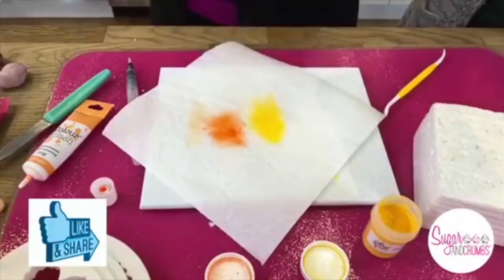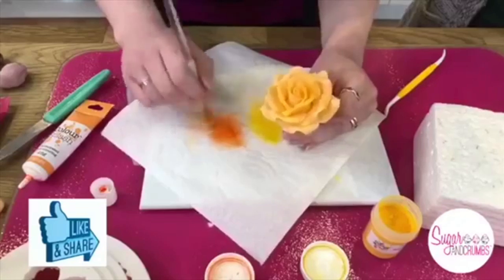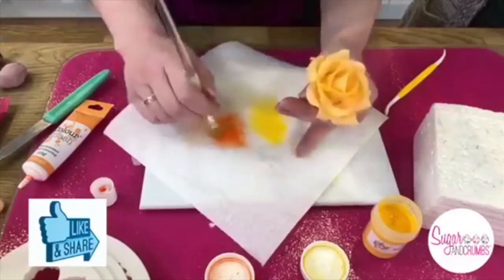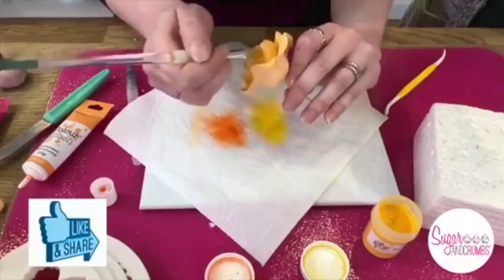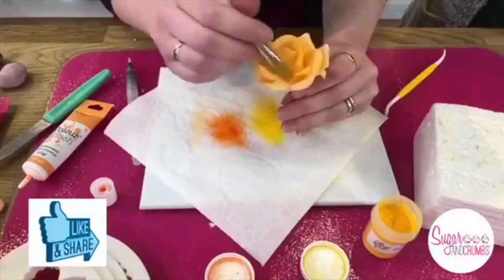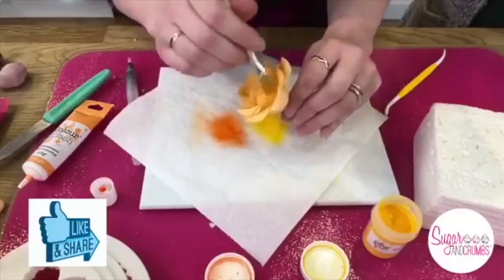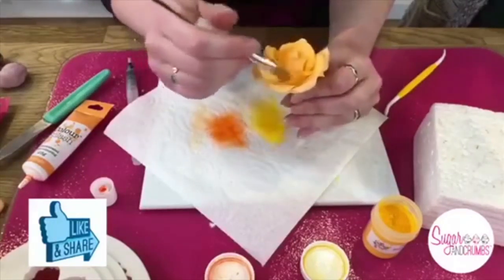Geraldine said it's so pretty and a very elegant rose. Thanks, Geraldine. So I'm just going around with a tiny little bit of that orange, and again, it's right on the edge of those petals, just darkening it up, so that you're building in a little bit of depth to the colour. And that is a lot of the time what will help give you the realistic look.